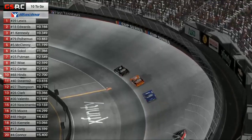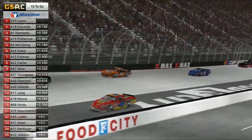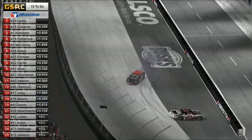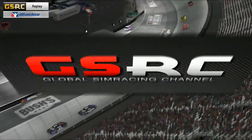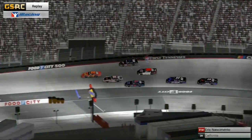And another car into the inside wall. Big wreck front straightaway. Caution flies, and they're piling in turn 1. It just kept getting worse. Holly Clark is in this one. So is Nascimento. That's actually Ethan Nascimento, learned after last week. That's little brother Ethan in that race car. And let's get another look here. I believe Cody Camille is in this as well.